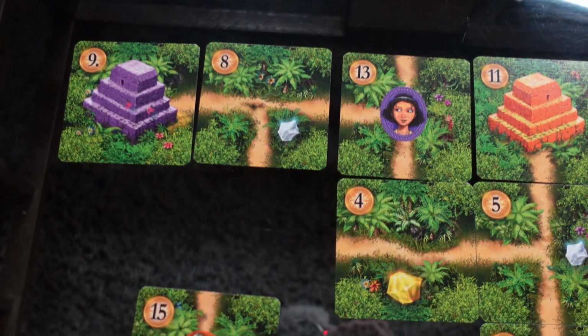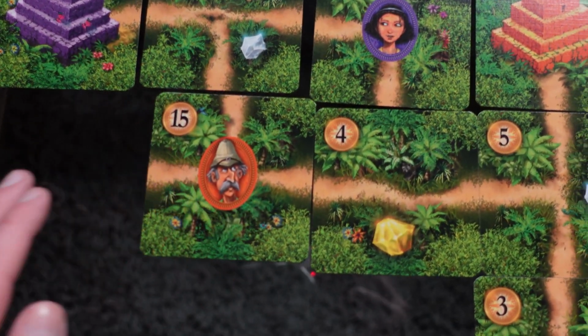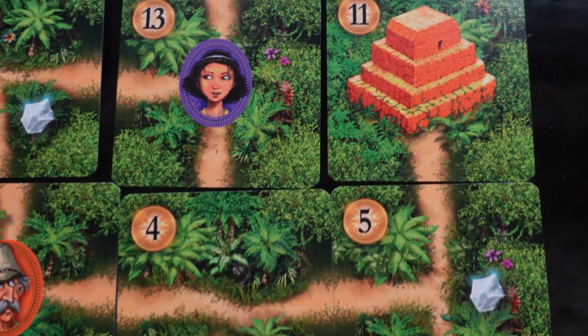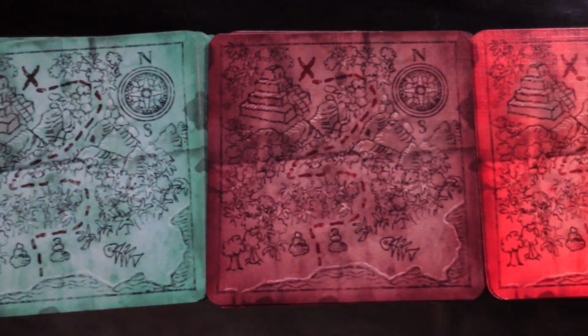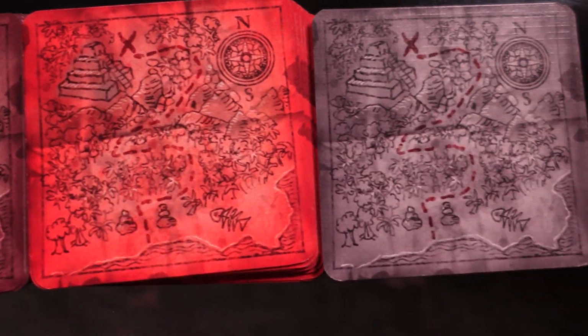This is a German-made game that focuses on building pathways for adventurers and your personal deck to get to their matching by color temples. So every player has their own personal deck, only different by the color on the back of the cards. All of the cards are the same in every deck that each player has, and they build pathways to connect adventurers to their temples.